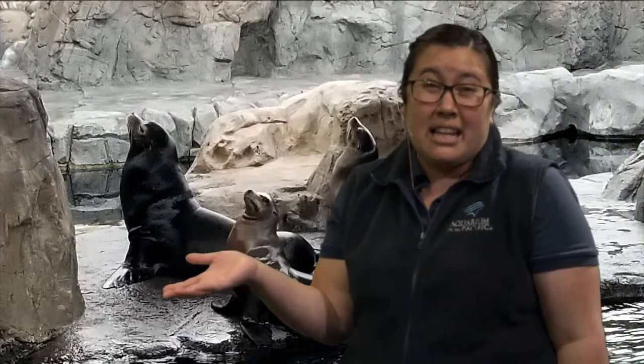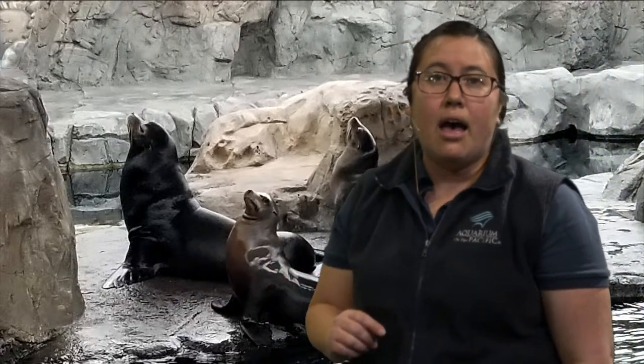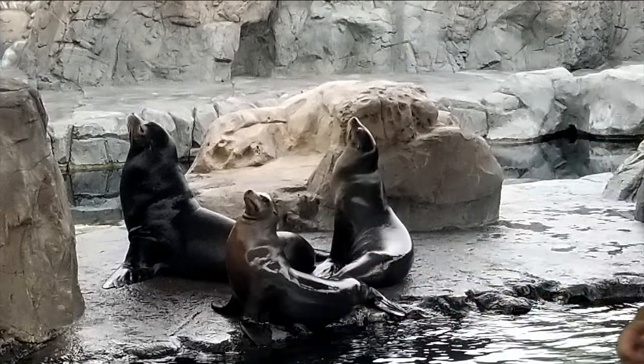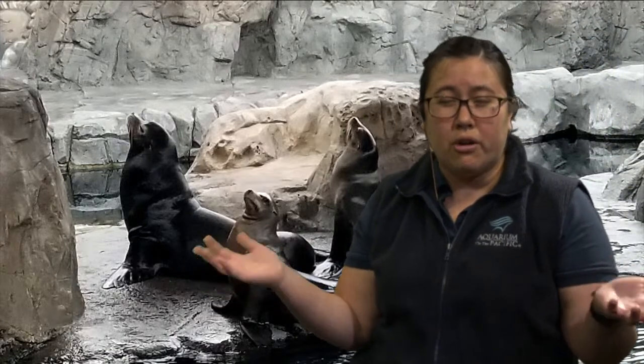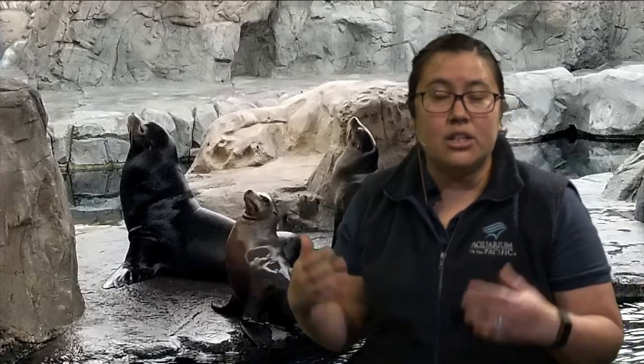So their movements are actually going to be a little bit different than the seals themselves. Very interesting, right? Even though they're similar, they're cousins, there are definitely some different features about these animals. Now we did get a question of what are their favorite foods? And it really depends, but for the most part, overall, they like to eat fish, they like to eat squid.